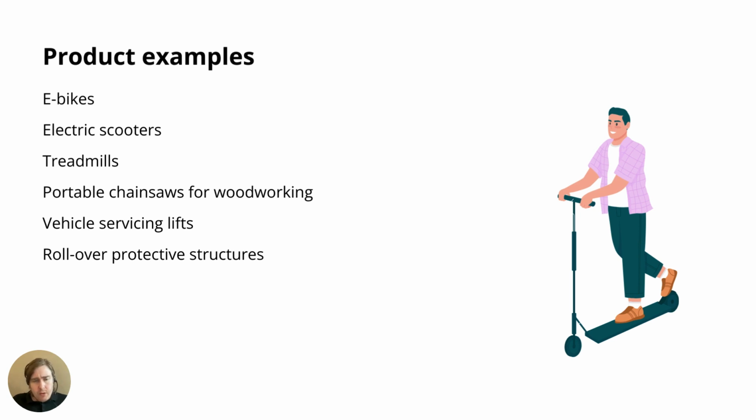An addition is that they do explicitly mention e-mobility devices, e-bikes, electric scooters. But essentially all electric machinery is covered. Anything that is not, let's say, operated manually. So that would be thread mills, chainsaws, vehicle servicing lifts, and so on. This is not a definitive product list. These are just examples, just to be clear.